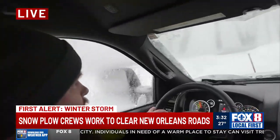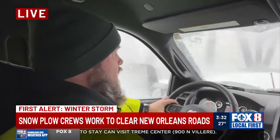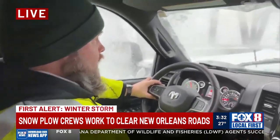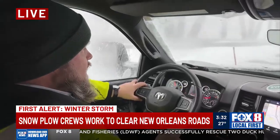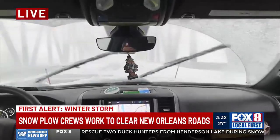Incredible. Go ahead. This is what really prompted the blizzard conditions earlier. Blizzard conditions are not necessarily about how much snow is really falling. It has a lot more to do with visibility and the sustained winds that we saw. But those blizzard conditions give you drifts just like this. Right. Just incredible here. Just incredible.